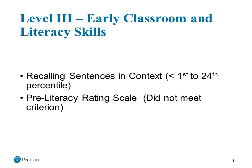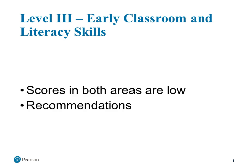So this is a child who, yes, is probably going to experience classroom difficulties, obviously, because of the nature and the severity of their disorder. But we don't have pre-literacy issues at this time, but the recalling sentences, the overall language memory, is problematic. So if we think about it, scores in both areas are low, but what kind of recommendations would we make for this youngster? Anybody have any ideas? What kind of recommendation do you think you would make? Based on the findings that we just talked about, what would you recommend for this guy?